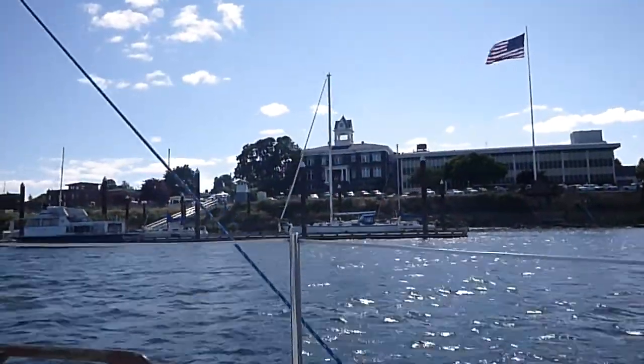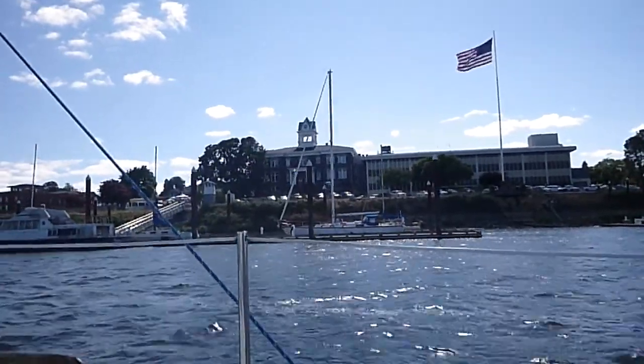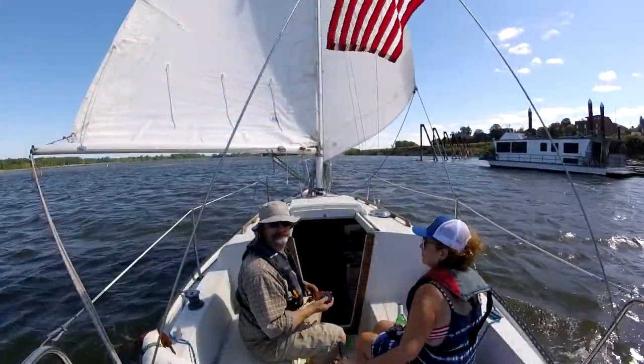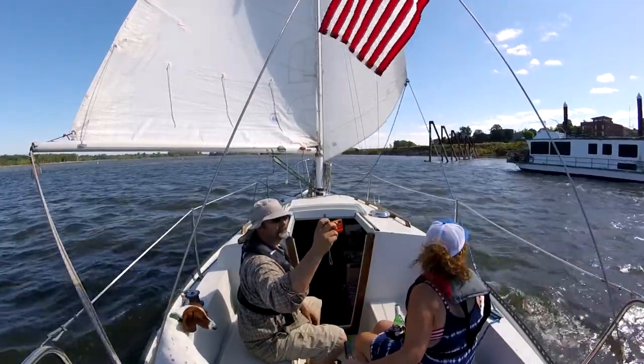Starting off in the mid-afternoon, the winds were already up in typical fashion for the St. Helens area. Consistent summer wind patterns and the quick jump into the Columbia were the main reasons we chose to moor the boat in St. Helens this year.